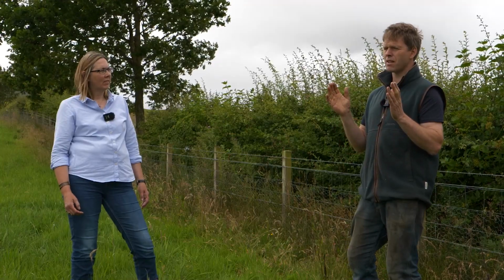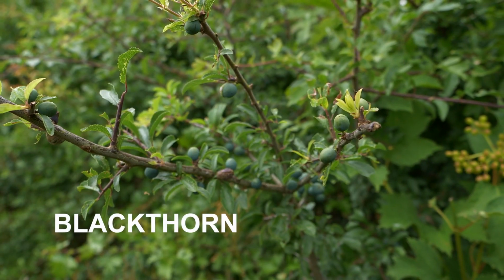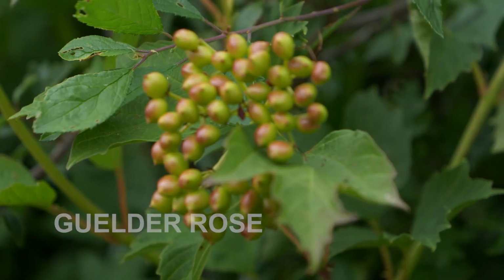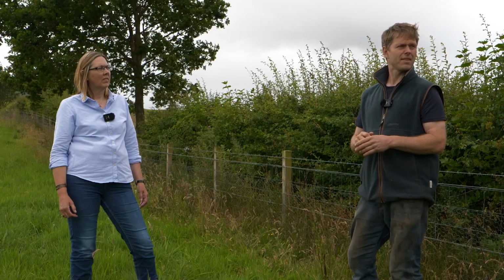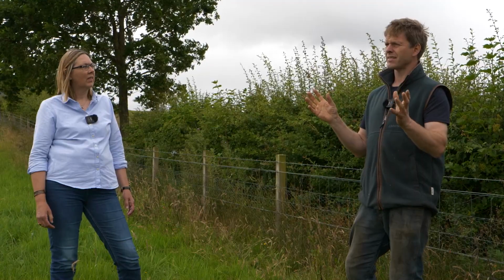The hedge is made up predominantly of hawthorn and blackthorn, the main 2 species there. They're your typical thorny species. But then amongst it there's guelder rose, there's dog rose, there's bird cherry, and it's interspersed with some oak trees here and there. They're providing a diversity but also lots of berries for the winter.